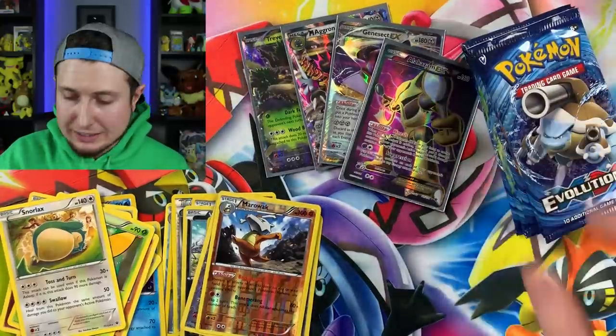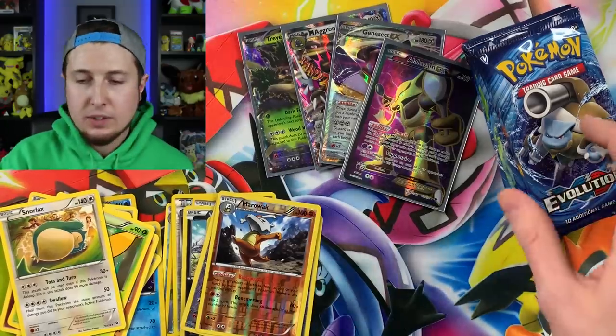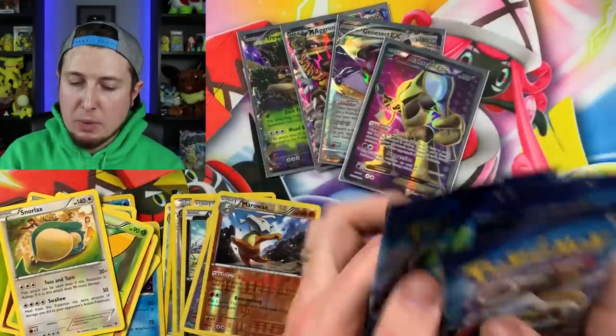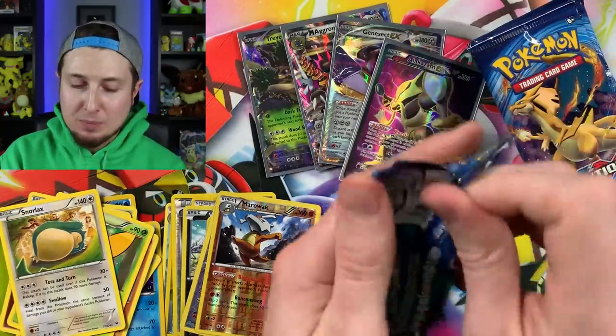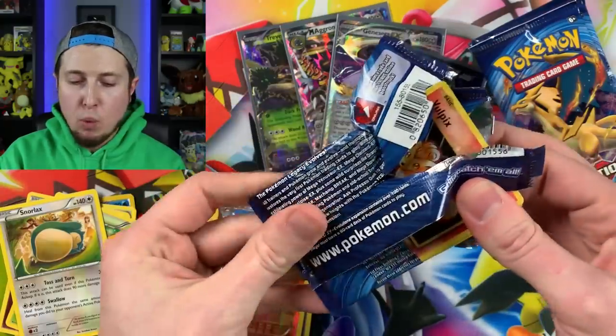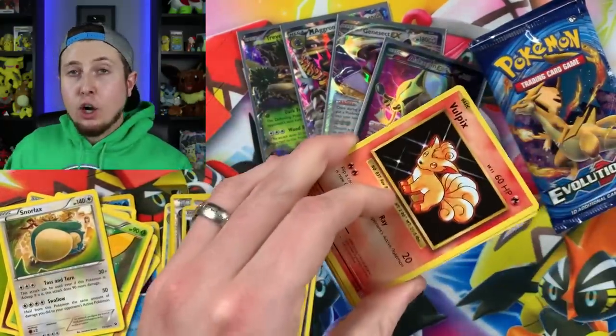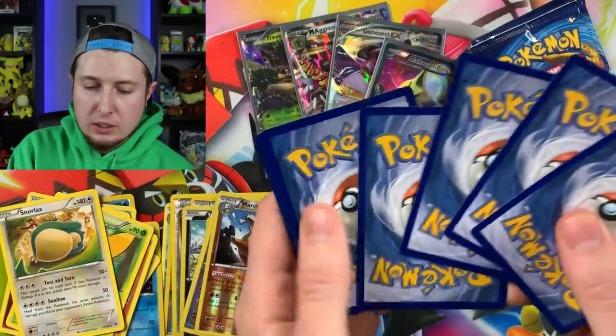I feel like a Snorlax all the time. All right, going into Evolutions. All right, six booster packs. Come on. Full Art, Misty's Determination. Let's see if we can do it. We actually pulled a Mega Charizard from one of these booster packs earlier this week. If you haven't seen that video, go and check it out.